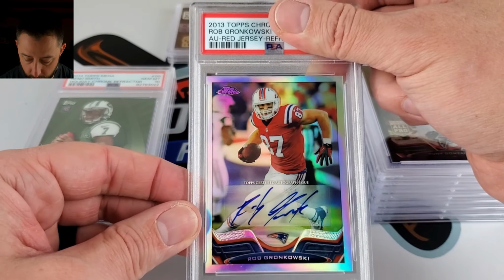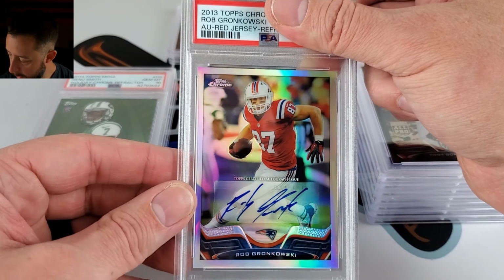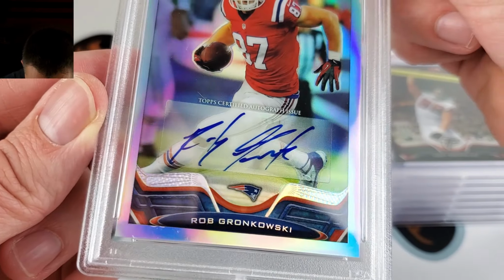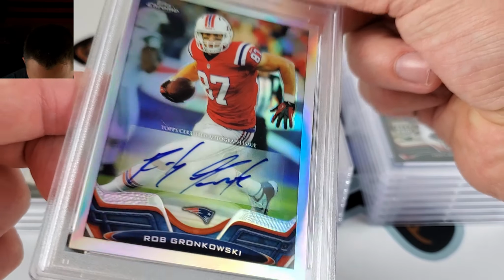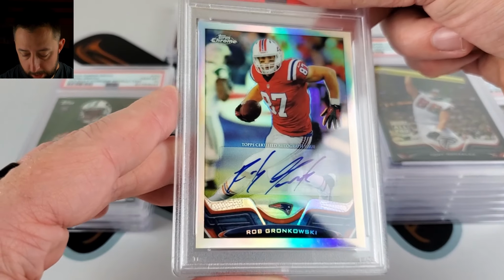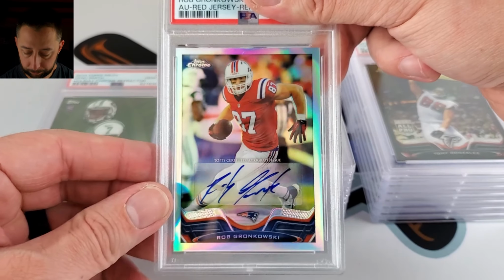Auto. Gronk. I forgot about this card. Extremely off center, as you can see, to the left and up. I have 7 or 8, and I didn't get the auto graded. I could have sent this in separately, but it's a possibility. Nope, it goes off the sticker. Sticker autos: if the auto goes off the sticker, I'm not going to grade it. You can't get a 10 on the autos.